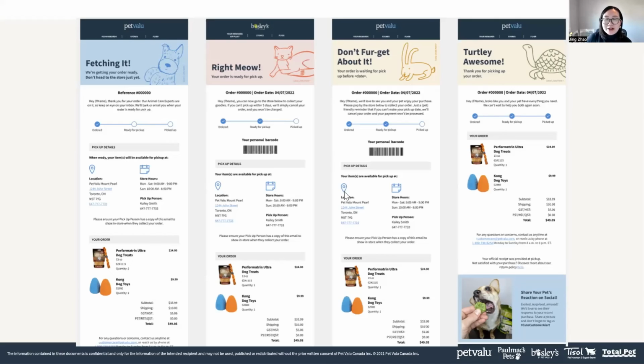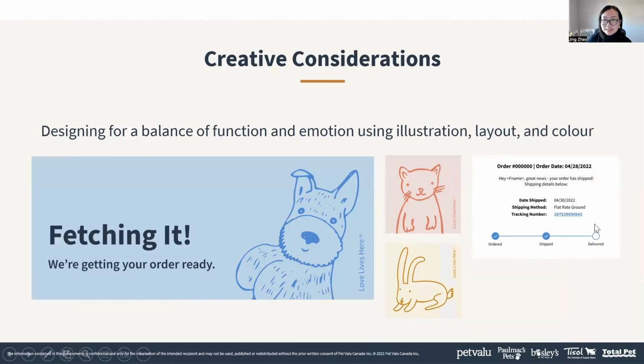Copy can go a long way in leaving an impression. If you come across with a fun brand tone that still aligns with your brand guidelines, of course, there's so much potential to make an impact with your customers. So I think I have 2 minutes, so we're right on time.